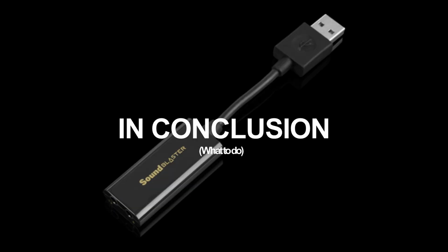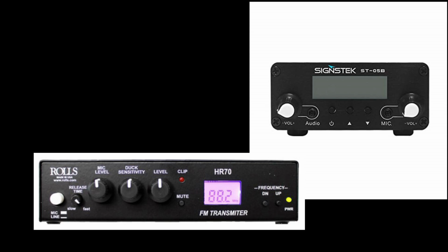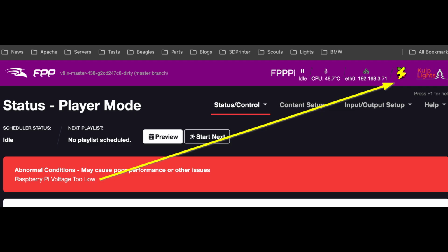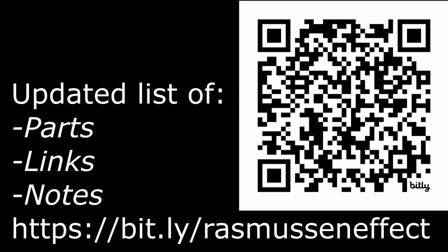In conclusion, Creative Sound Blaster. Quality audio files, normalize if needed. Quality FM transmitter, an antenna mounted high and unobstructed. Quality cables. Don't underpower your FPP or use an overpowered FM transmitter. Optimizing gain levels. And check here for the updated hardware list.